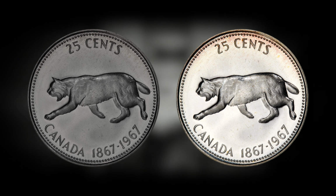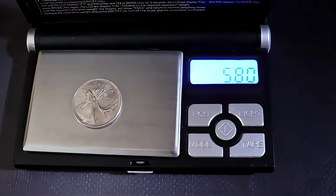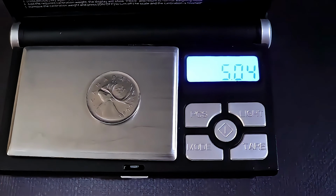You then also want to do the weight test. While this might not be immediately obvious to the naked eye, the difference in metal composition between nickel and silver affects the weight of this coin. A 1967 quarter made of silver will actually weigh slightly more than the rare nickel version. If you have a scale, compare the weight of your Bobcat quarter to the standard weights for a silver version, and if there is a difference in weights, then you may have the rare version. I will actually go over the exact weights of the silver and nickel versions later on in this video.